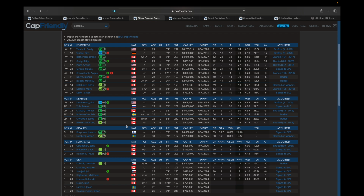If I'm not mistaken, they're all left shoot. Yeah, it's written here. So, no, Artem Zub is a right shot, but all their high-end defensemen, like Jake Sanderson, Jacob Chikrin, and Thomas Chabot, they're left shot. So they probably need a right shot defenseman that's high-end too. But overall, it's a great top 4.